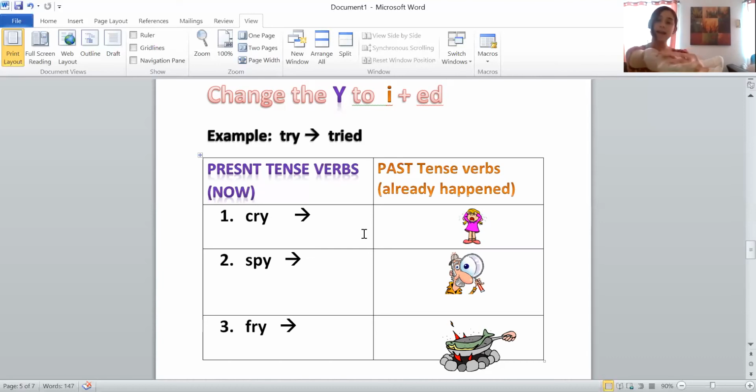I cry. All right, so go ahead and write the word cry down, but you're going to have to change that word to past tense. So you're going to have to change the Y to I and add ed. So number 1, your word should change to cried. Okay, go ahead. You should be writing the word cried.